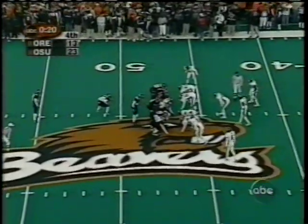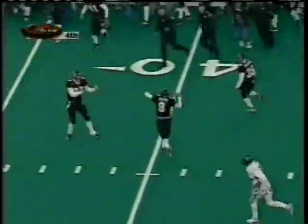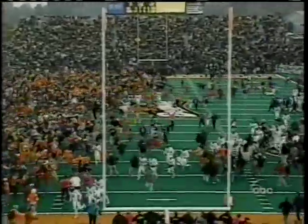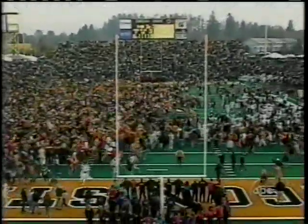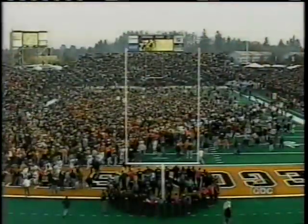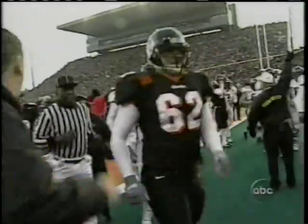23-13. And this will be your final snap. That's it. Oregon State will run out the clock. And now here come the students racing out into the stadium. And they have just swallowed the field. But Oregon players are proceeding off in a seemingly orderly manner. And I don't see any sign of any trouble. It's almost impossible for 350 security people to utterly control the students as they came pouring down out of the stand. But let's hope that we get through this without anything happening.